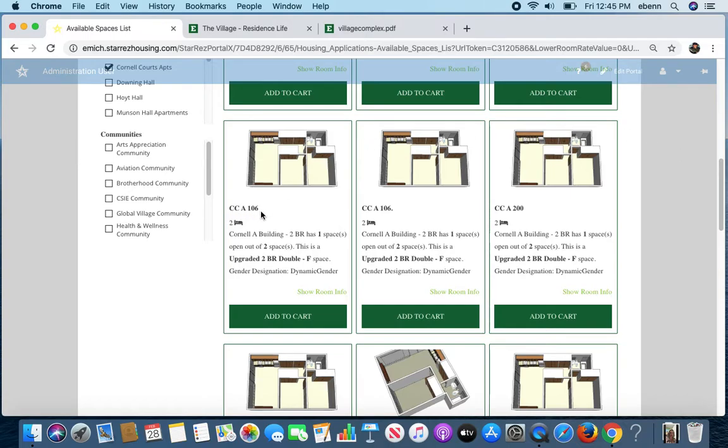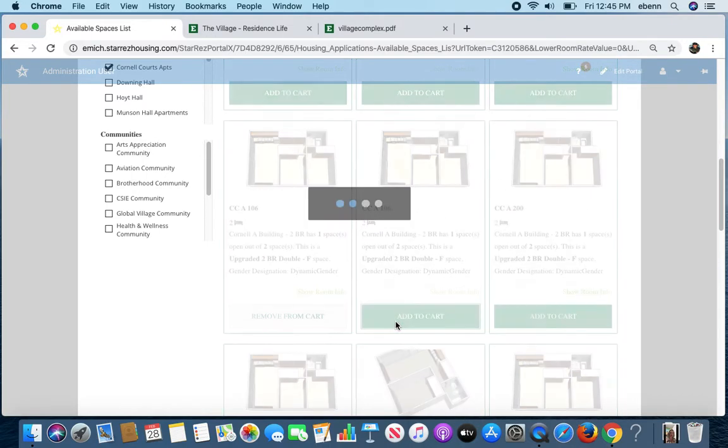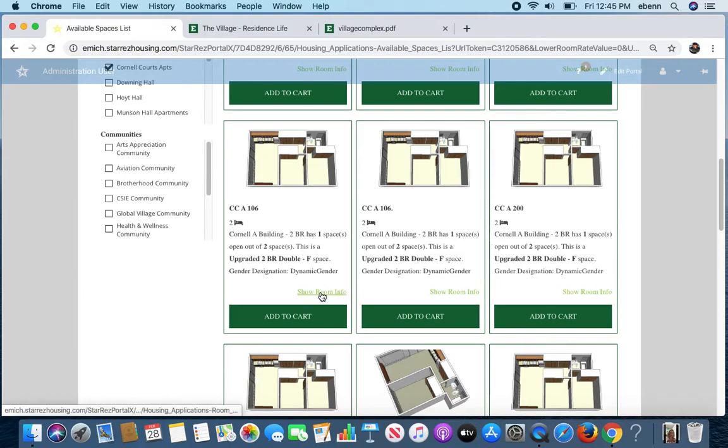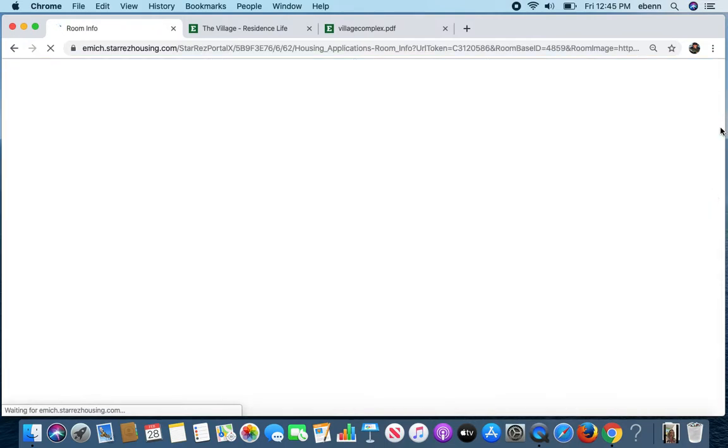So Cornell Courts A106 here, it's 1, 2. I know that both bedrooms in this 2-bedroom are open. So I can then add each side to my cart, and then I could assign myself to the one side and my roommate to the other side. If I'm in a group of 2 and I only see A106 listed once, and it's a 2-bedroom, then I know someone is in the other side. One way to check that is if you go to show room info, you can see that there would be another person listed in the information here.